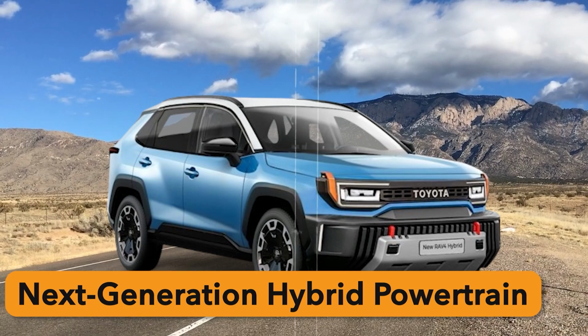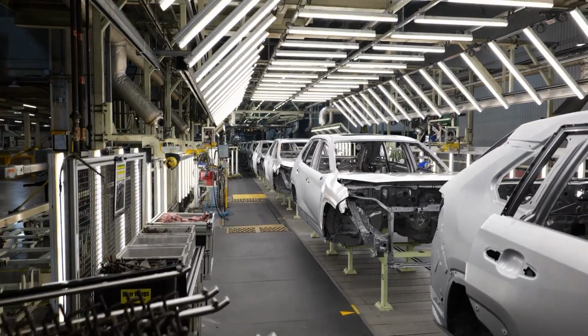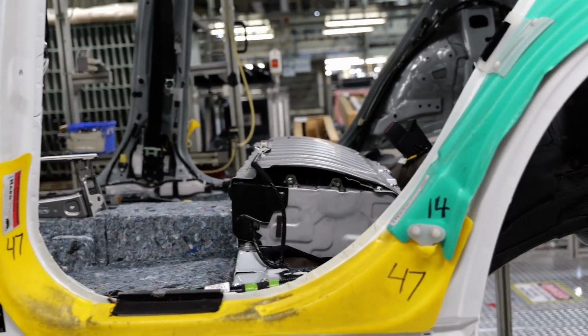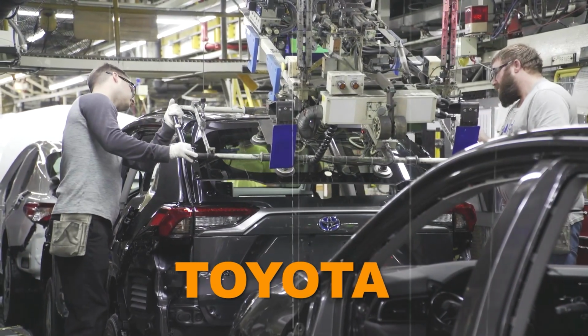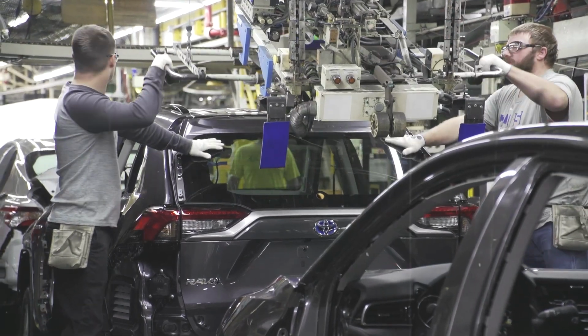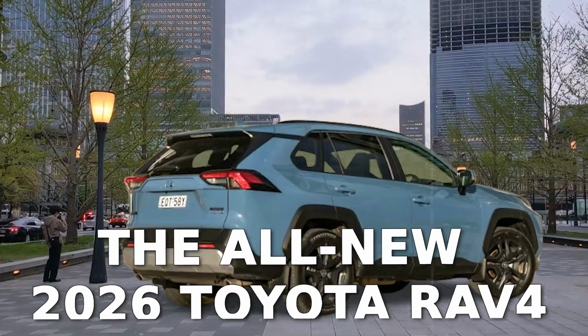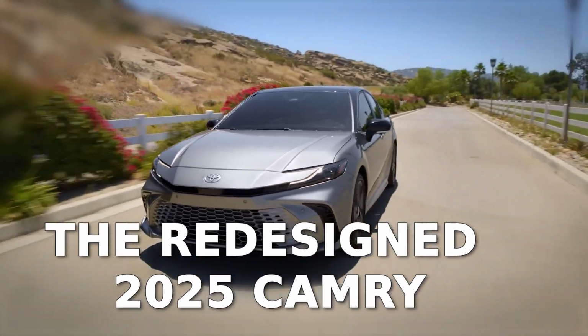Next generation hybrid powertrain. How do you make excellent cars even better? By being dedicated to constant improvement, and that's exactly what we could say about Toyota's approach to its hybrid powertrain design. Toyota made a revolution decades ago, but since then, it's rather been an evolution and perfection of the system. The all-new 2026 Toyota RAV4 will benefit from the latest 5th generation of Toyota's hybrid system, the one we already saw in the redesigned 2025 Camry.